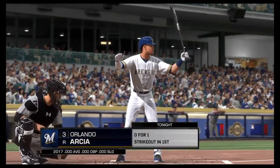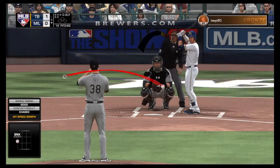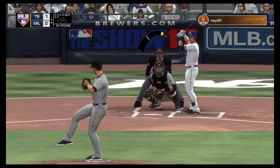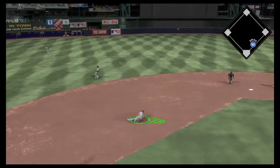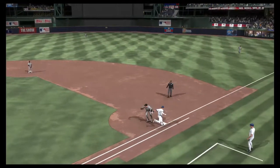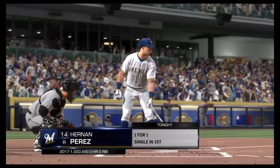Into the box now, Orlando Arcia. He'll get us going in the home half of inning number 3. Here's the first offering. Hit on the ground to third. And the throw gets him at first base, as he threw that one from his seat, but he gets him anyway for the first out.